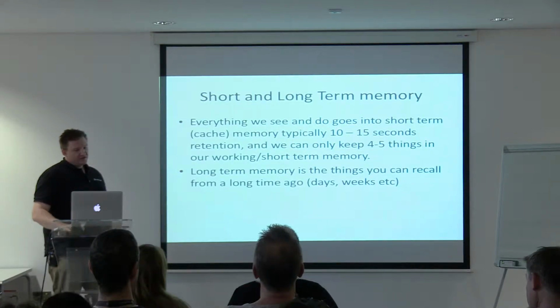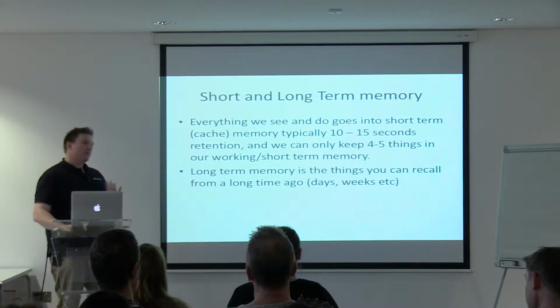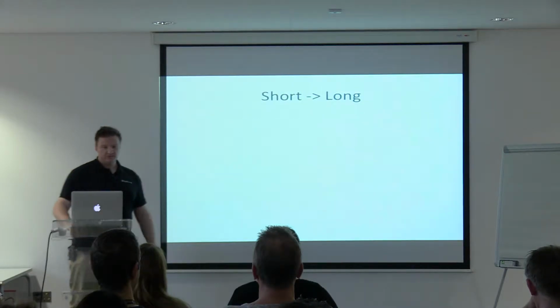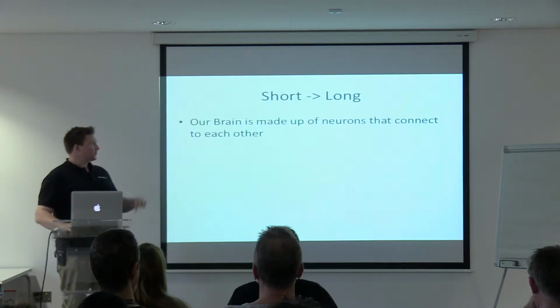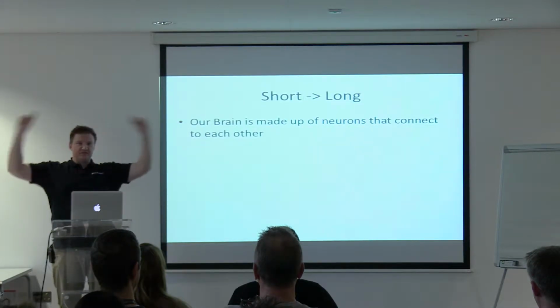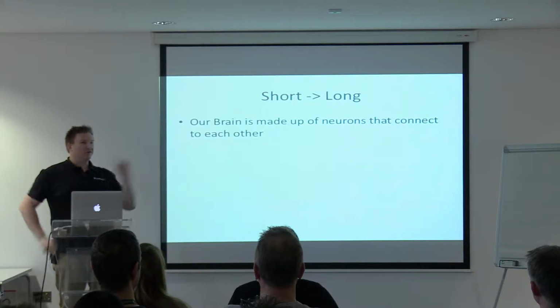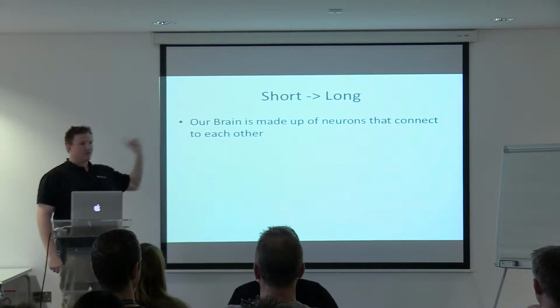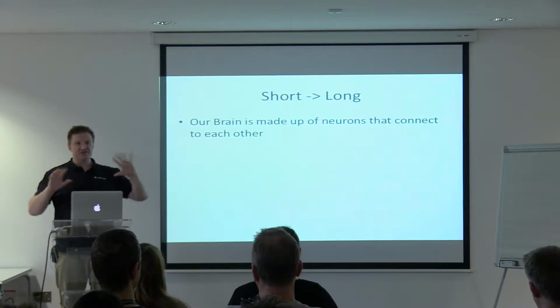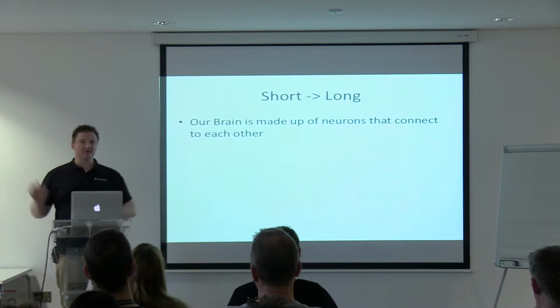Long-term memory is the things that you recall from a long time ago. And what I mean by a long time ago is yesterday, weeks, months, years. So, how do we get stuff from short to long-term memory? Our brain's made up of neurons that connect to each other. Big, massive warning lights on this one. We don't really absolutely know how our brain does this stuff. So there's a little bit of my interpretation on this to make it into a good story.